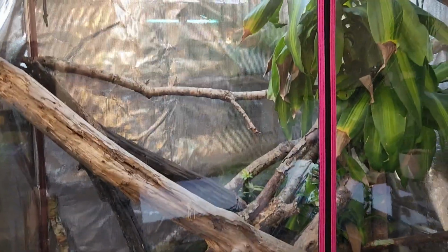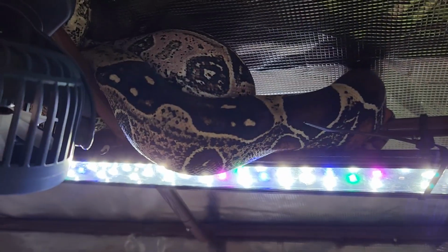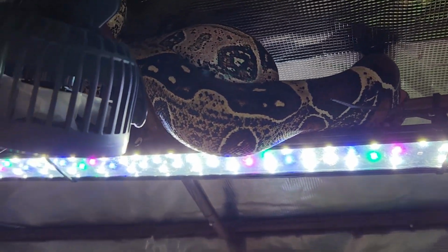Actually, let me unlock the cage so I can actually give you good footage of him. Hang on. Okay, so I've unlocked it and unzipped it. So you can see he's right there. He's a Suriname.